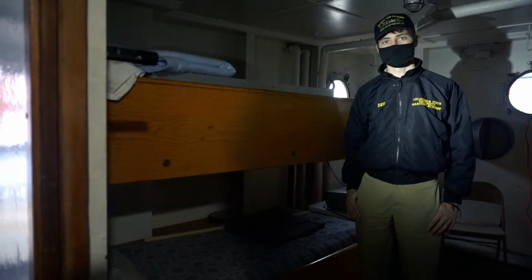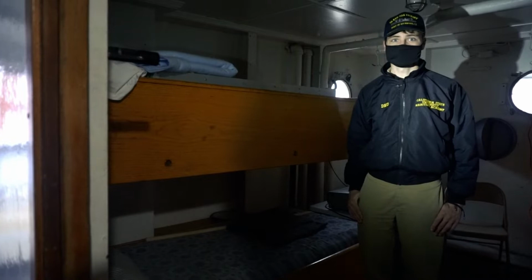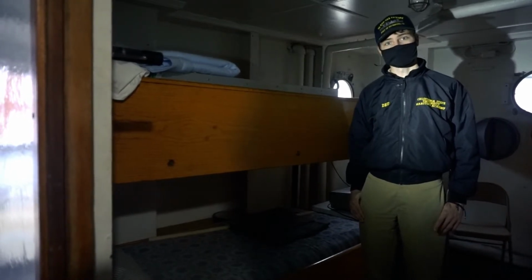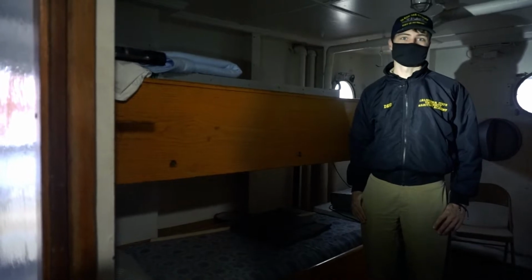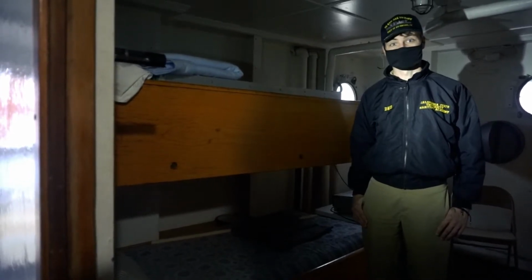Welcome to the gunnery officers' bunks. These bunks are located directly underneath the 5-inch and two of the 20mm Oerlikon anti-aircraft guns. The reason is in case of emergency, the commanding officers would be right near the line of action instead of having to run from somewhere else on board.